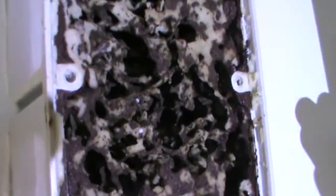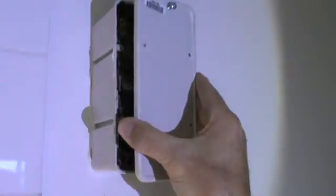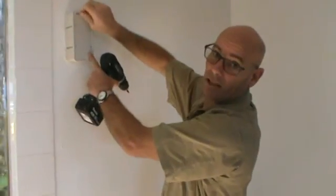Okay, so this was packed full of white bait, and as you can see, some termites in there roaming around. So they've pretty much eaten all of this out. There's just nothing really left in there. That's just all of their mud in there. So what we're going to do, I'm just going to close that up, and I'll come back in and I'll rebait that.